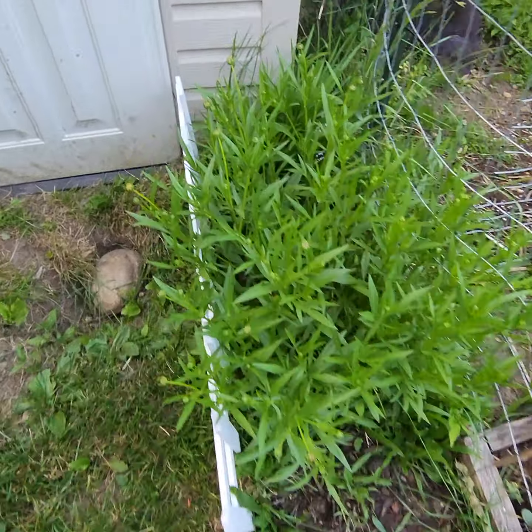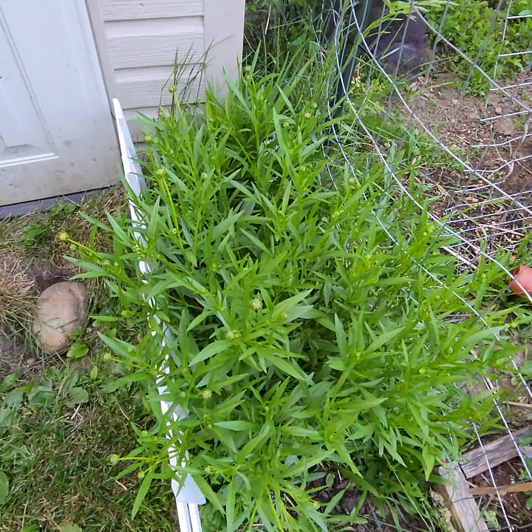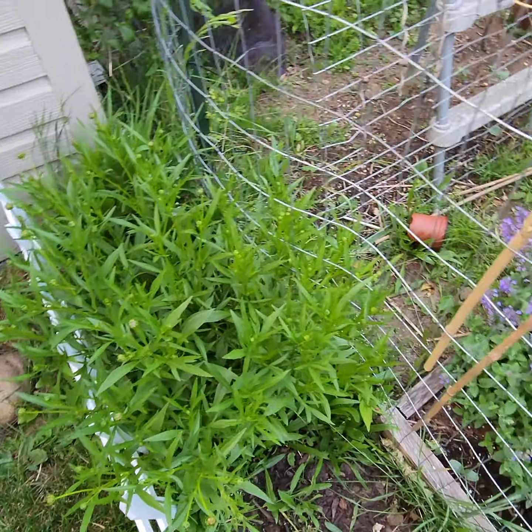This is Coreopsis. I'm super excited for you guys to see it. They have the most beautiful flowers. It's like a maroon and yellow mix, so that should be beautiful.